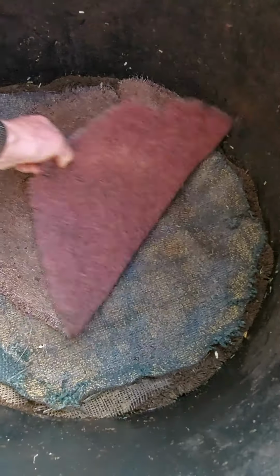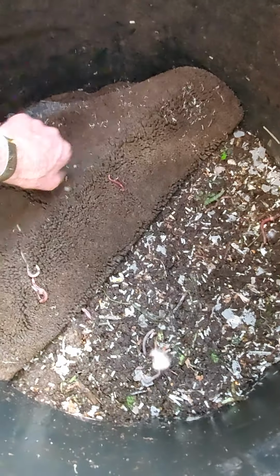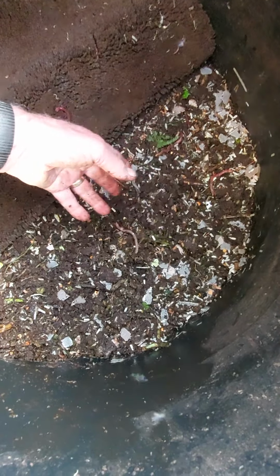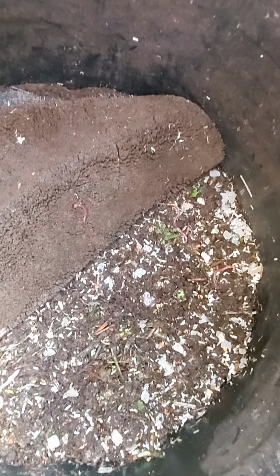4 bits of carpet on the top, because I put the compost in yesterday, so I've got no worms in between these carpets. Because then what I usually do is shake them out. But you'll see a nice bit of activity in there. Beautiful stuff, Boston brew. And the worms love it. Just look after them, keep them warm, keep them moist, and they'll break it down for you.